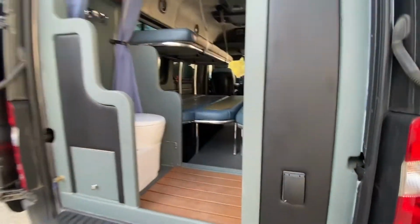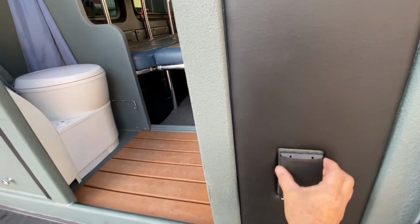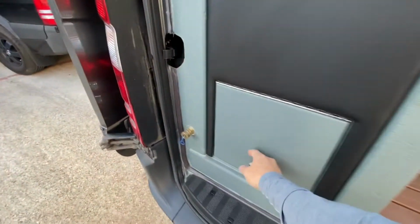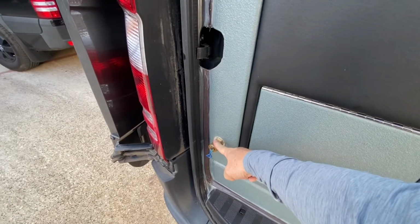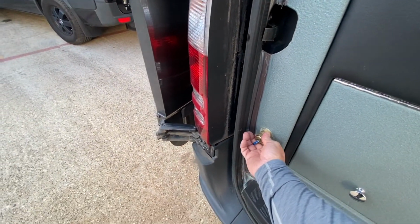Okay, and then back here we have access to power, and then this is a cassette toilet, 5-gallon. This is for outside water. This little guy just releases.